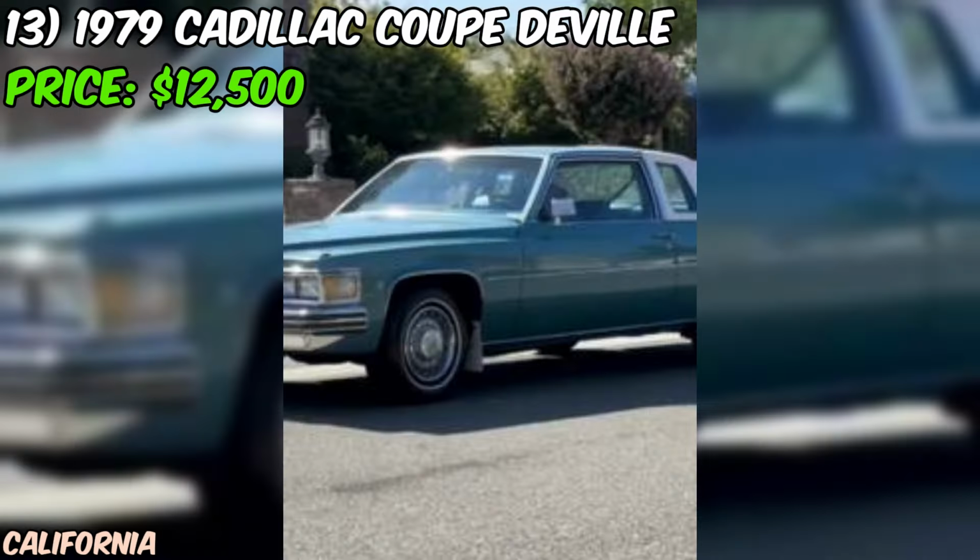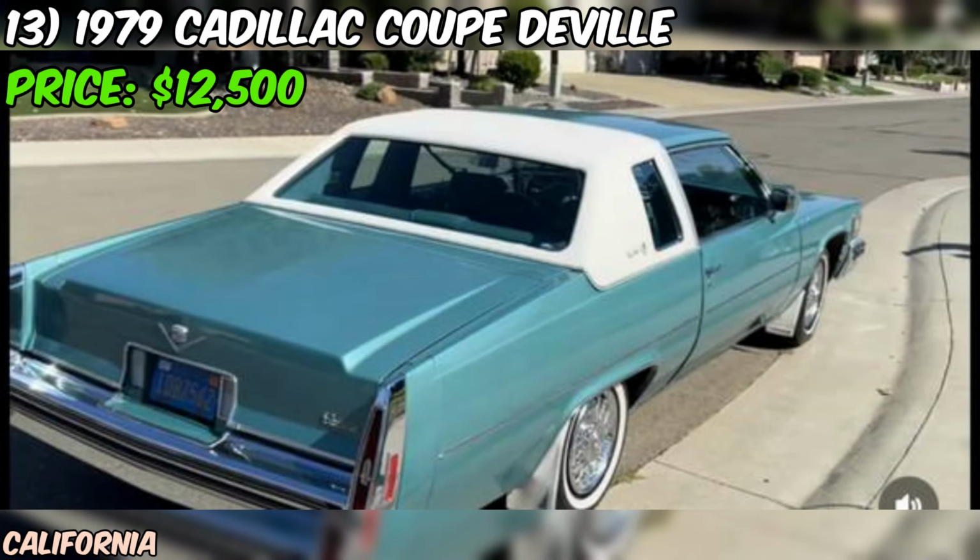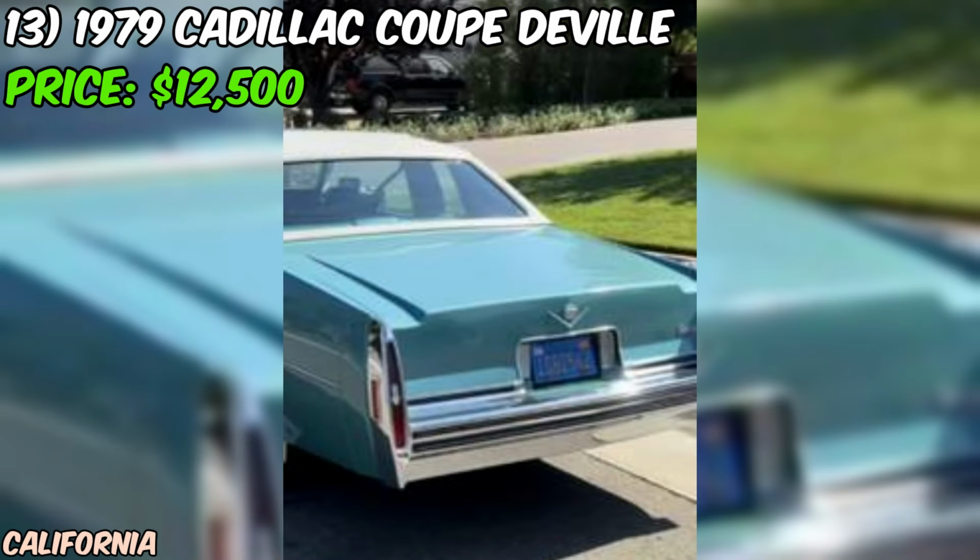13. We're diving into the world of classic American luxury with a closer look at a 1979 Cadillac Coupe de Ville that's currently up for grabs. This beauty is being offered at a price of $12,500. Now, let's get into the details.